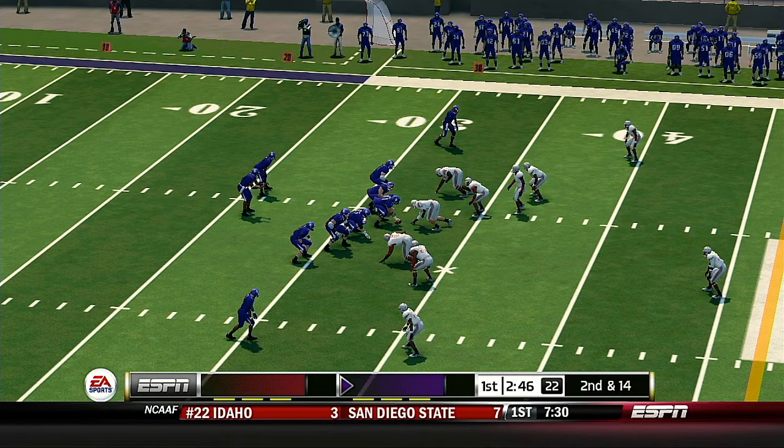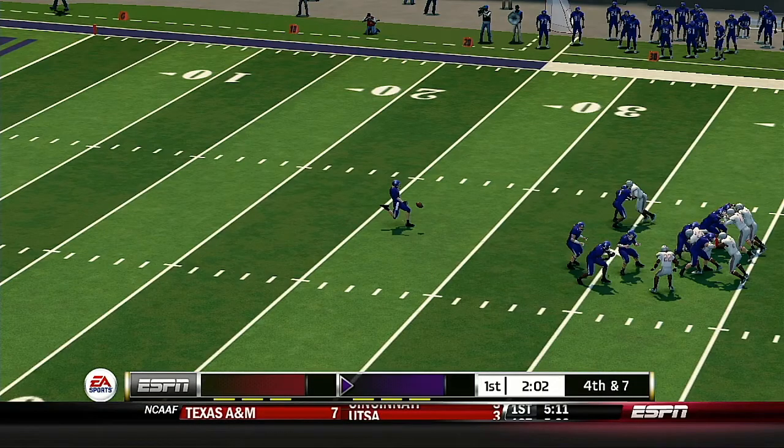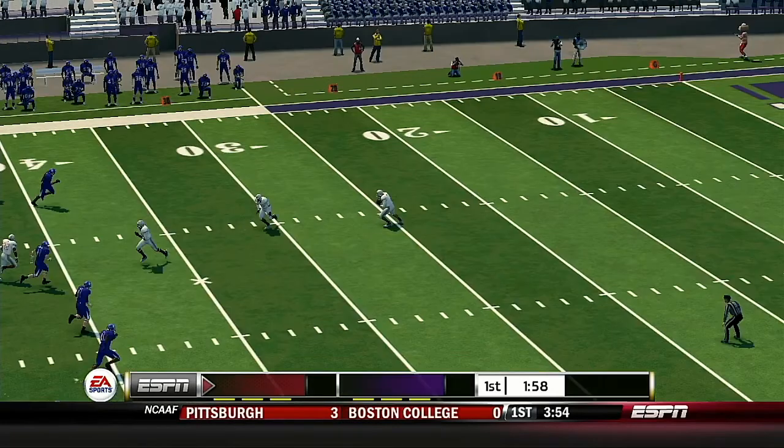Change of quarterback, Kirk. You've got to wonder what that's going to do to the team morale. It is next man up. They've got to be ready to trust this guy. And they'll get him in the backfield. Thompson is the punter. And down he goes at the 34.